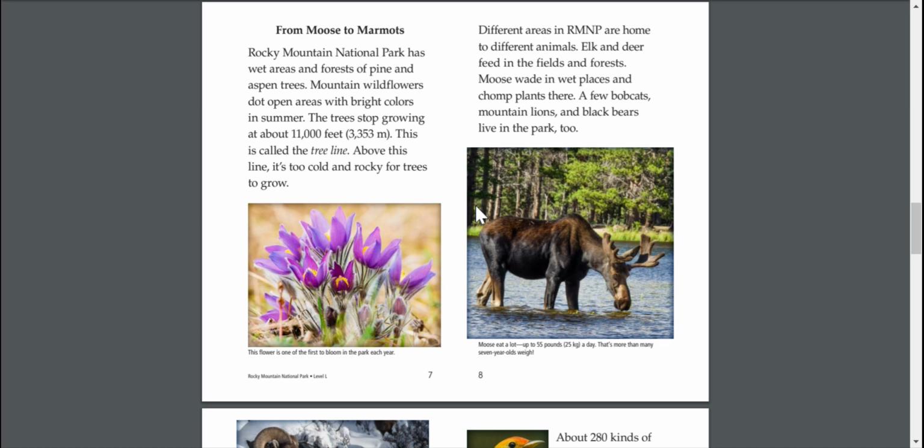From moose to marmots, Rocky Mountain National Park has wet areas and forests of pine and aspen trees. Mountain wildflowers dot open areas with bright colors in the summer. The trees stop growing at about 11,000 feet. This is called the tree line. Above this line, it's too cold and rocky for trees to grow. Different areas of RMNP, or Rocky Mountain National Park, are home to different animals.